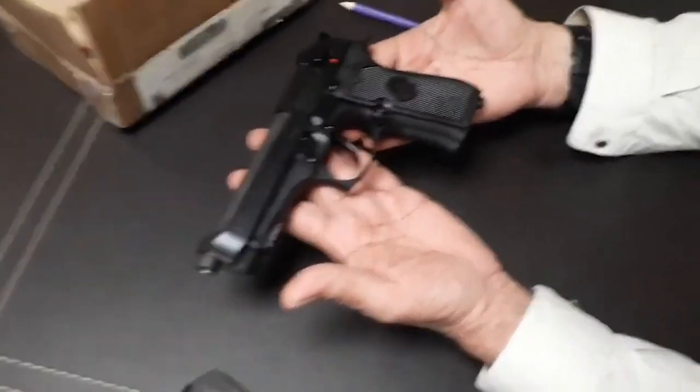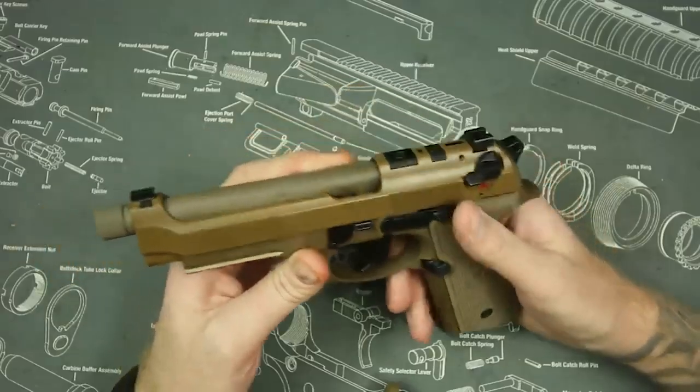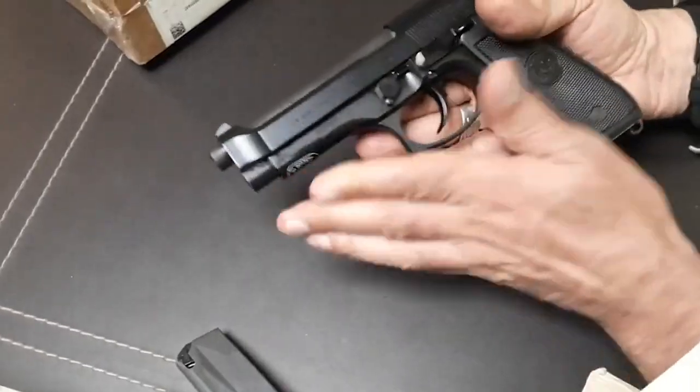It's very accurate straight out of the box, has a reversible mag release to accommodate right and left-handed shooters, and it's sweat-resistant to help you keep a solid grip on the gun.